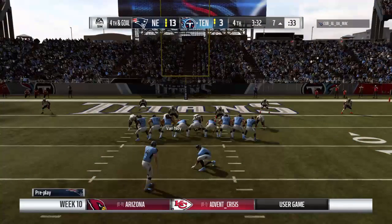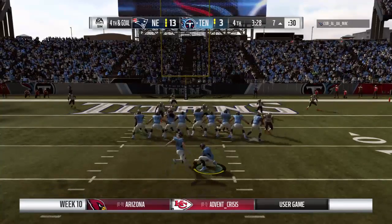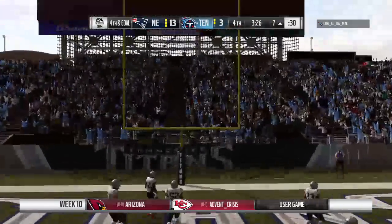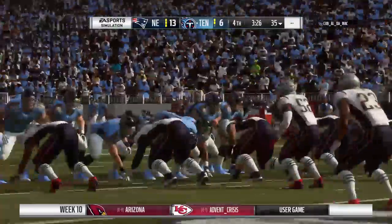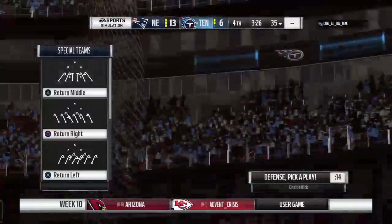So on 4th down, out trots the kicker in a big spot here. This just a 24-yard attempt. And Suckup will put this one right through. And they will cut the lead back down to a touchdown now at 13-6.